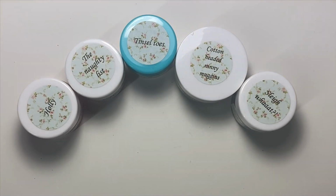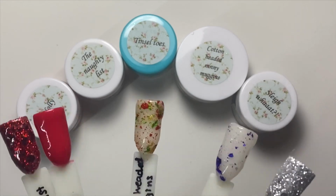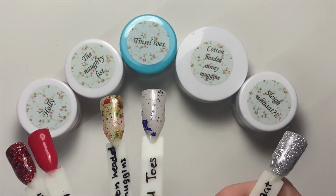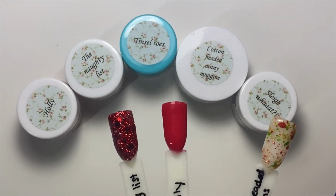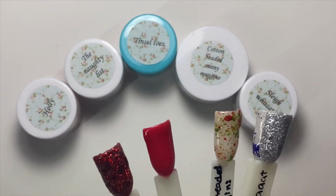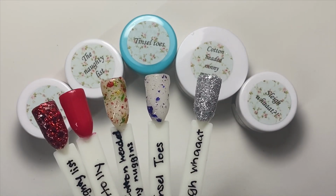My next favorites are very traditional, and I spoke about this in my intro very briefly about traditional Christmas colors, and you're going to understand when I show you Cotton-Headed Ninny Muggins. I absolutely love this foil dip powder, and again, my swatches just don't do it justice. It is absolutely gorgeous, and I have a thing for foil dip powders, as you can tell, because I also bought Tinsel Toes when it was released with this launch. She also has this red color called Holly, and another red glitter called the Naughty List. I didn't buy every color that was in the launch. I picked out the five that I absolutely love from this launch.